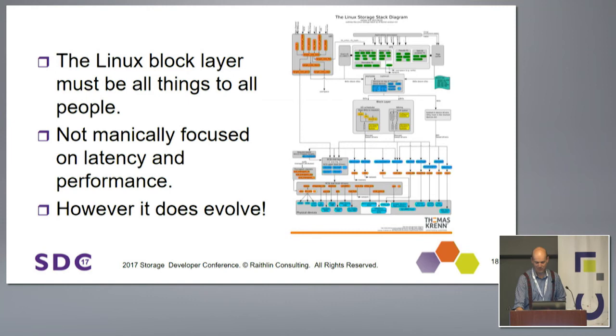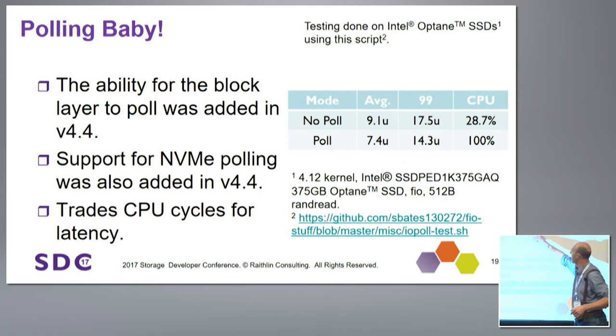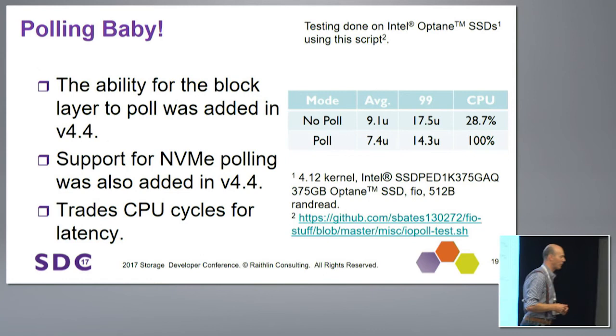Okay, and I'm going to really move very quickly now. Polling, we've added polling to the block layer. Martin talked about it a little bit yesterday. Polling on these kinds of devices does definitely help. One of the drives I had, I was doing 9.1 microseconds with no polling, and then I could get that down to 7.4. That was one of the Microsemi devices. It improves the quality of service.